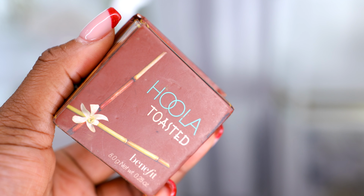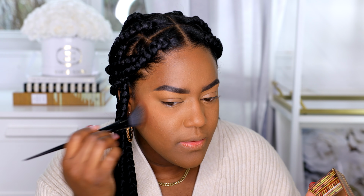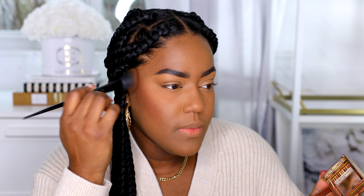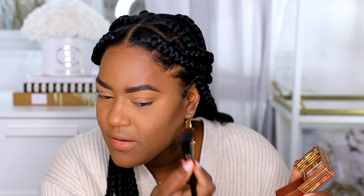I am gonna add some bronzer. This is the Hoola bronzer from Benefit in the shade Toasted. So I'm gonna use that, and I'm gonna take one of these angle brushes, like this one. This one is from Kat Von D, or KVD, I think it's called now. Wait, what is it called? Yeah, KVD Beauty. I'm gonna just add some of that here. This brush may have had blush on it already, but it's okay. I just noticed.